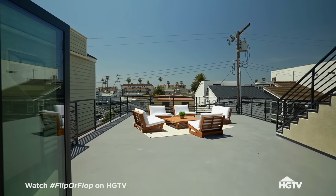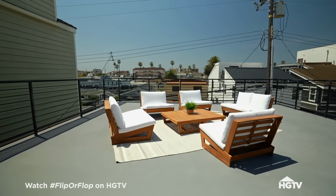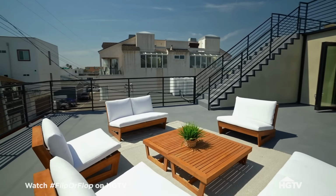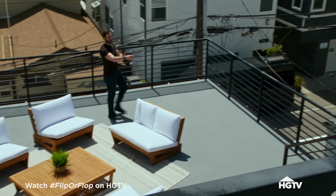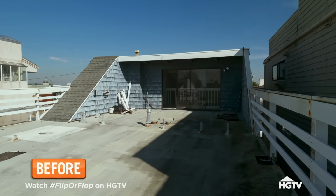Now you walk right out into this patio. And look at the size of our patio. That's incredible. You can see ocean view right there. Beach living at its finest. This is the wildest thing, because this used to be the roof, a real roof before. These were shingles, it wasn't walkable.